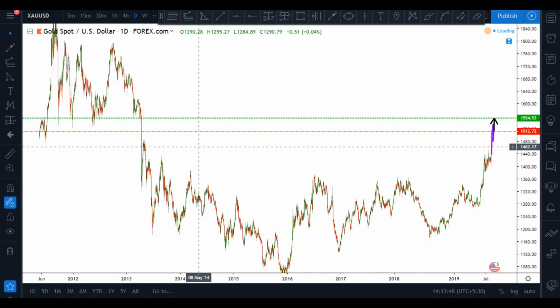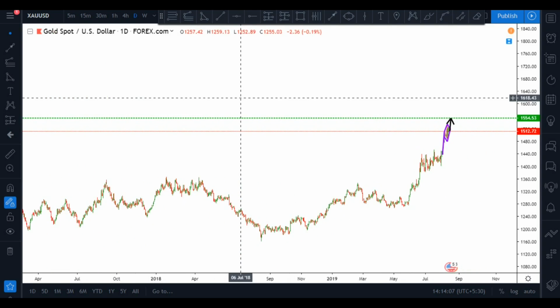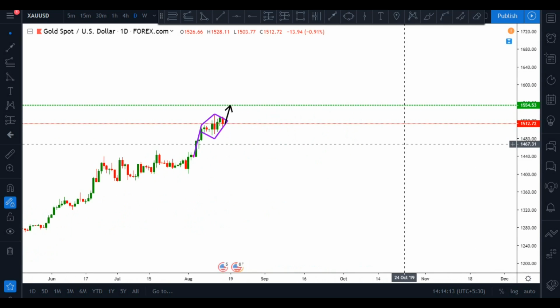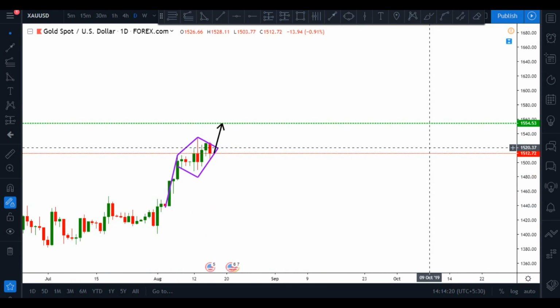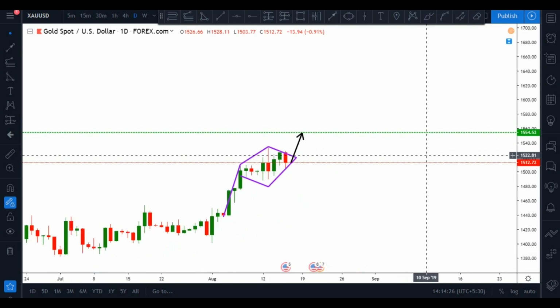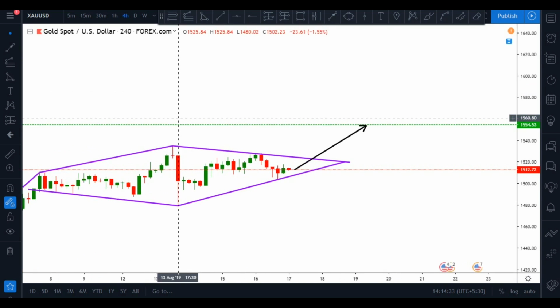like this, as you can see, this green line that I have placed is on a major structure level. We've seen many reactions around this green line in the past, so it is possible that we might see a major reaction around this green line now too. So what I'm expecting out of this pair this week is a movement to the upside until that green line, which is the 1554.53 structure level.